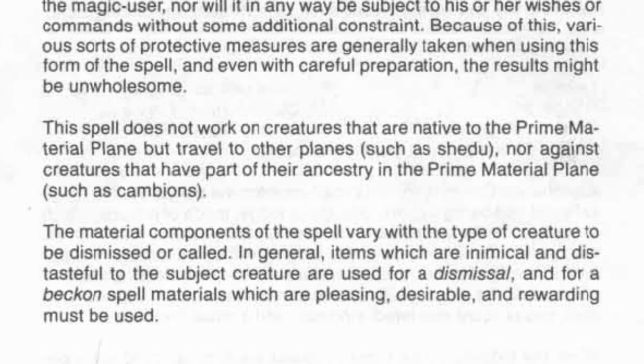And it's also too bad that you can't use this spell on creatures from the prime material plane, which means that if, for example, you have a party member who has been whisked away to a different plane, they can't be called back with this spell. I'm also surprised at the rather short casting time of the spell. I would expect it to be one turn or perhaps even 1 hour.